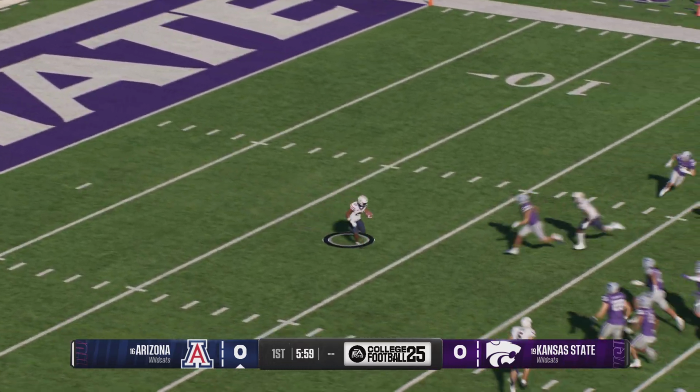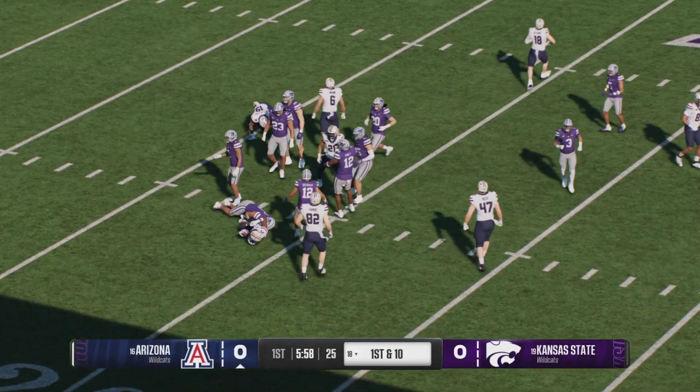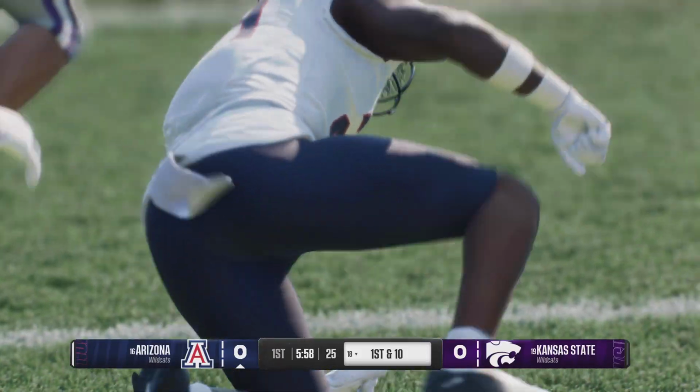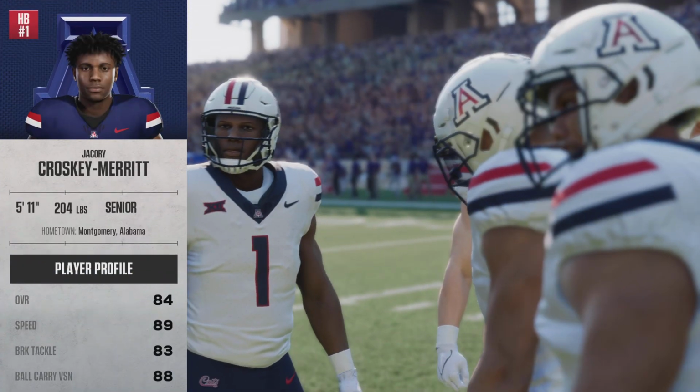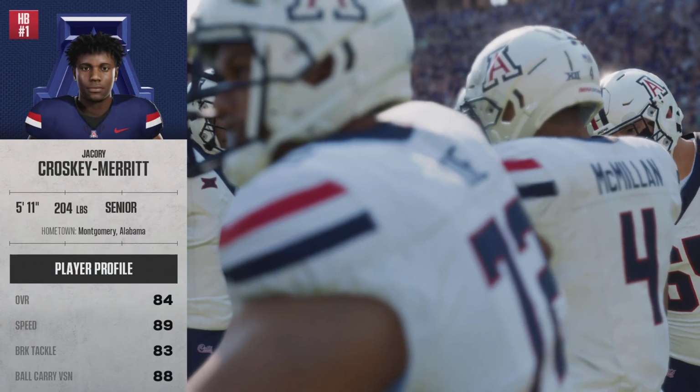He'll start the return inside his 5. He was looking for some running room, but not much to be found as he stopped at the 18. The Wildcats offense will get the first swing of the game.